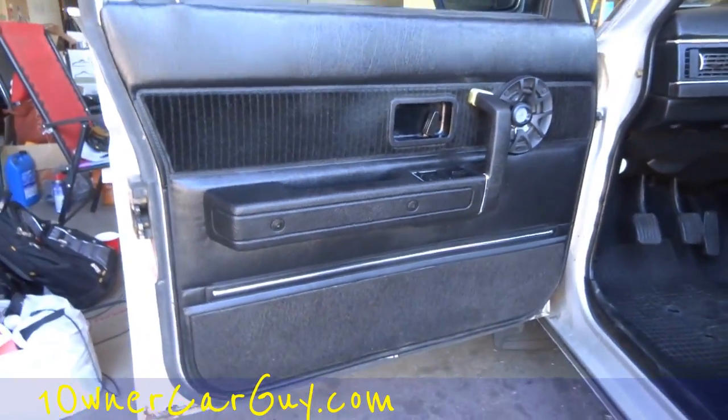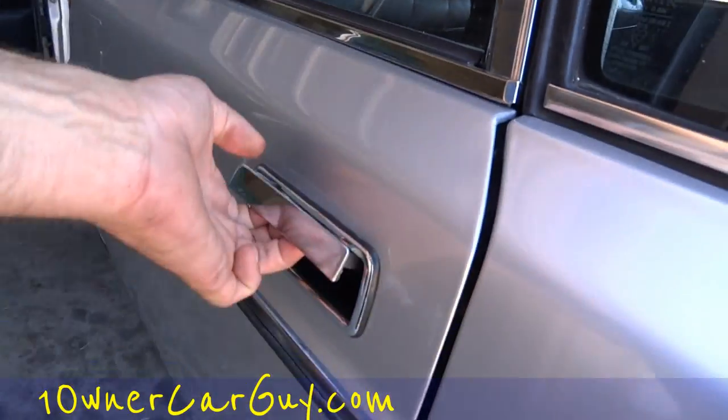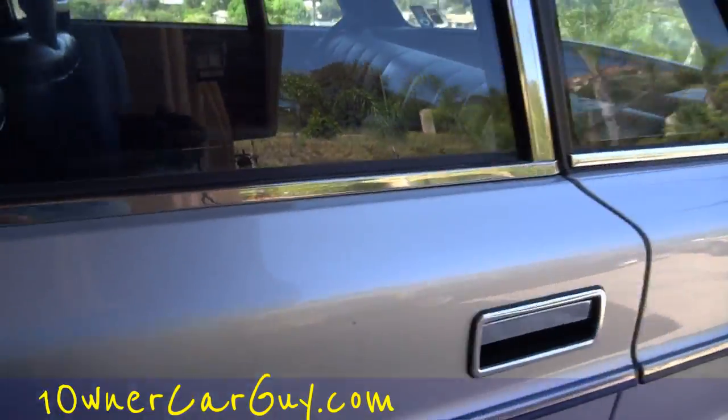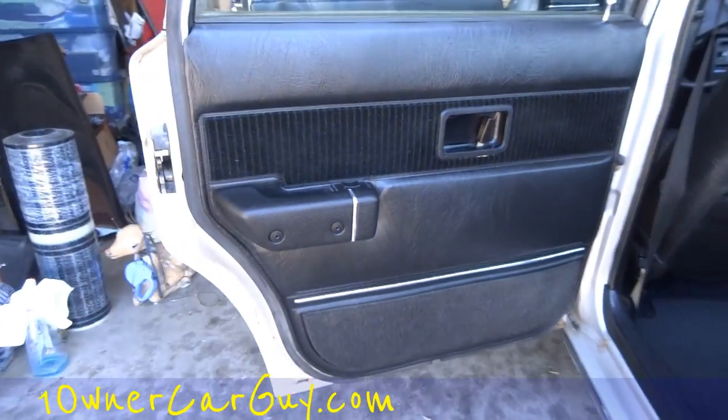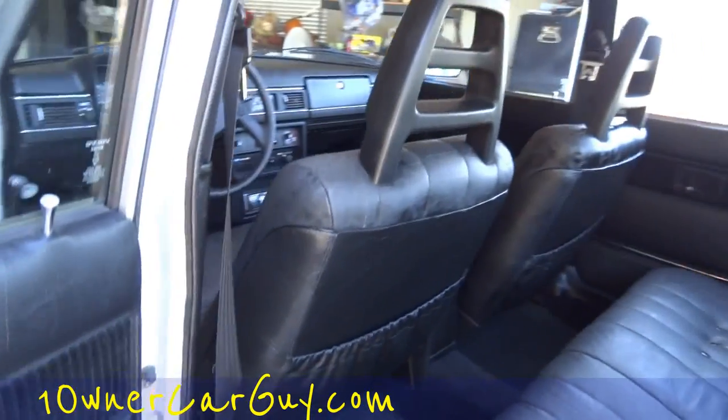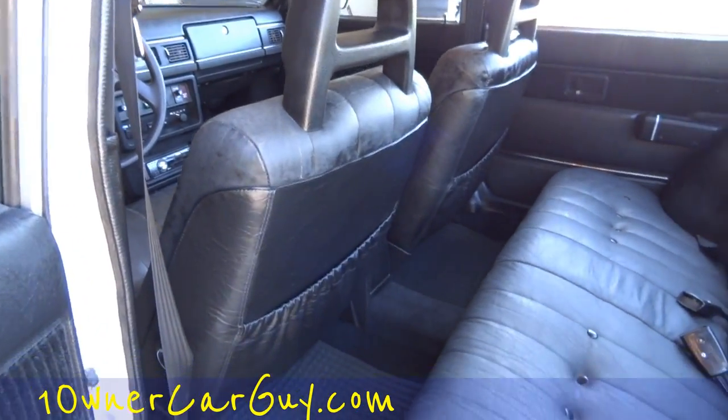Now, there's the door panel. It's in great shape. All the door panels are in great shape. Hey, come on now. We're all locked up. Interior's in great shape. Black leather.